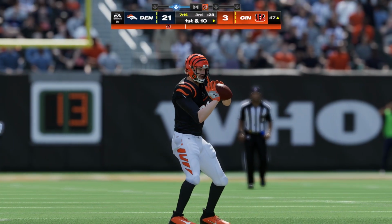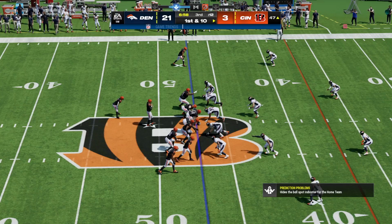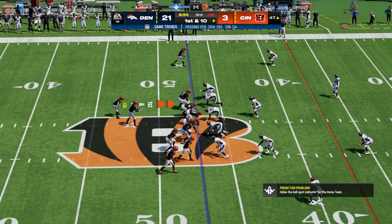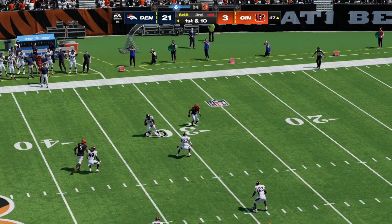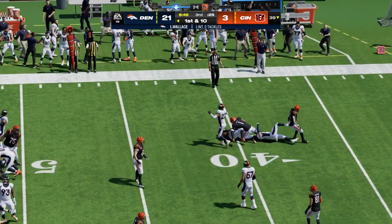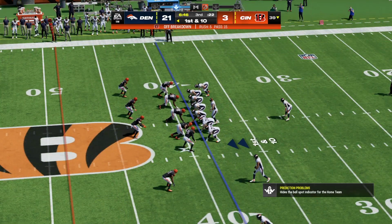But whenever you call and run the hitch route, a lot of times that ball's got to be in the air before the receiver even turns around. That's the result of throwing it so many times in practice. It's really a timing route. Make sure that ball's out of your hands, and oftentimes the receiver turns around. Trying to get it to Chase, but it's intercepted. Levi Wallace with a pick, and the Broncos are going to take over here up near the 40.